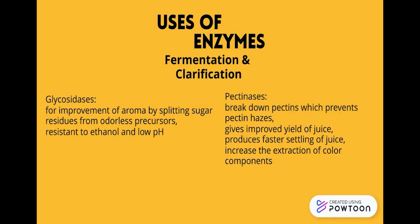In fermentation, glycosidases are used for improvement of aroma by splitting sugar residues from odorless precursors that are resistant to ethanol and low pH. In clarification, pectinases break down pectins, which prevents pectin hazes, gives improved yield of juice, produces faster settling of juice, and increases the extraction of color components.